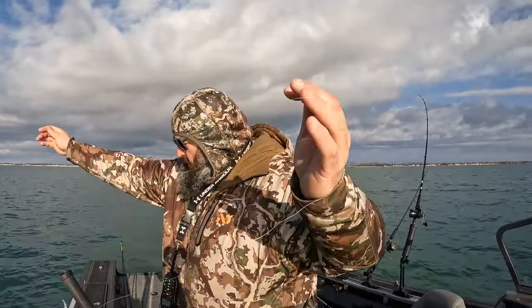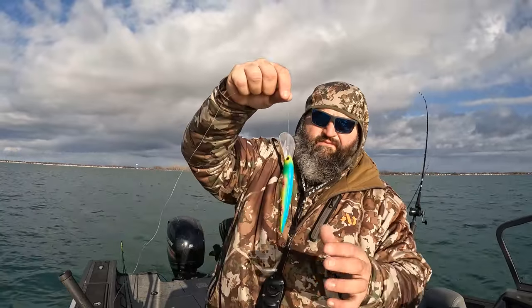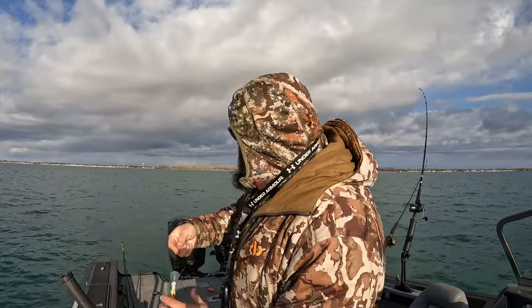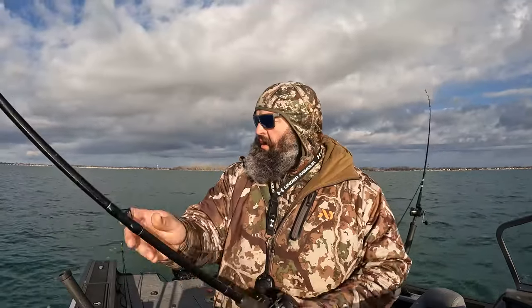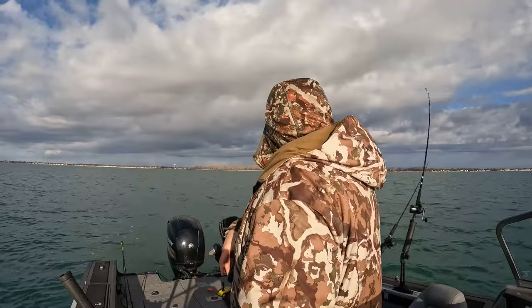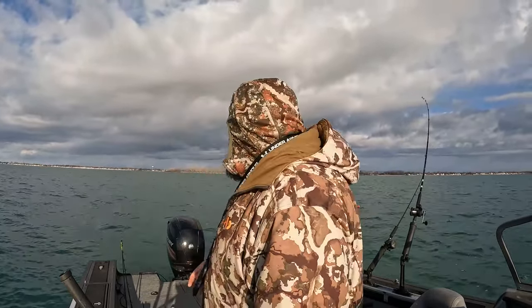Both those were pretty much different colors, but they're customs. This one, I don't know what this one is. Blue and chartreuse and green, whatever. I don't think it matters as much as people think it does. This time of year, I think it's about getting the right bait in their face when they're hungry and finding the hungry fish. So we know for sure that spot we just went through had some hungry ones. So we're gonna put this one back out again.